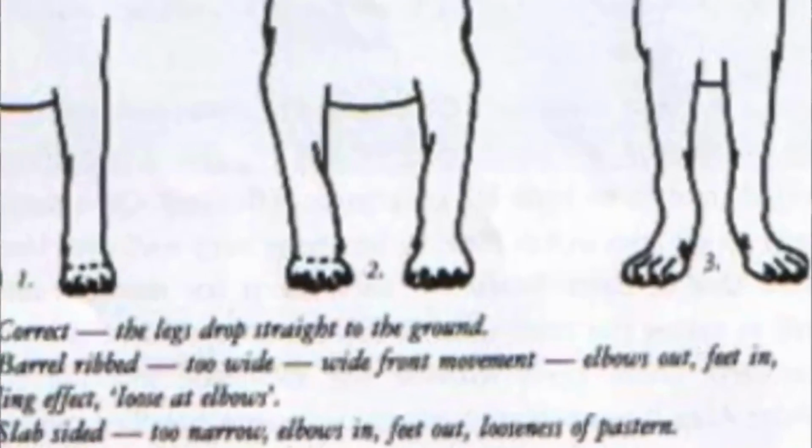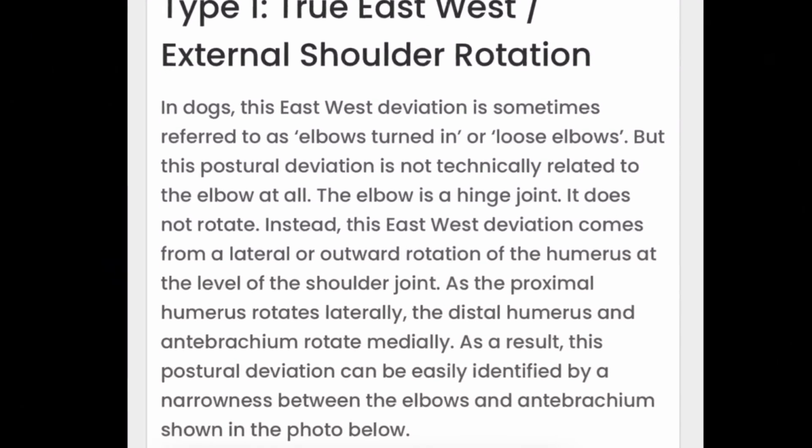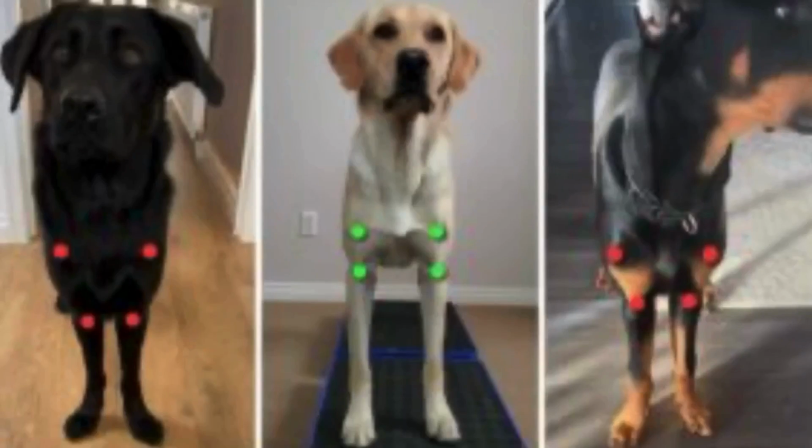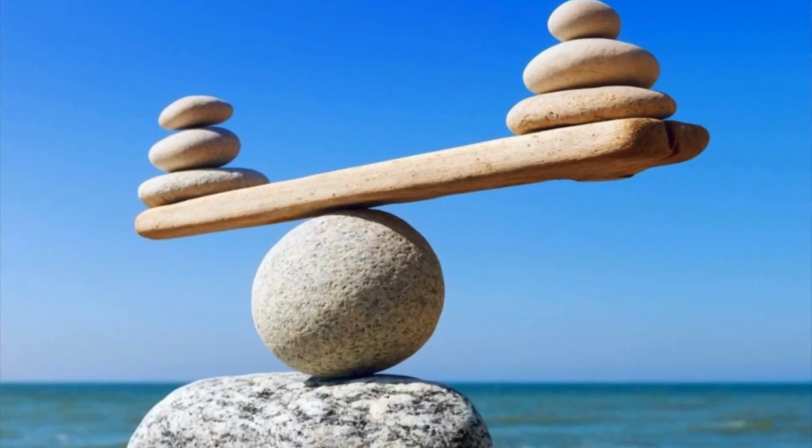Nah, just kidding. And there's actually 3 types of East-West. And if you do this long enough, you're going to be able to pick up on them. No, it's true. The first is where the humerus actually rotates out because it's got too many muscles in the back pulling it out, not enough pulling it in, in order to create balance.